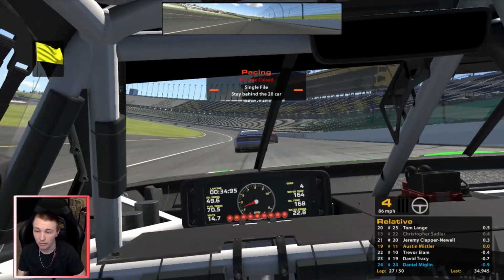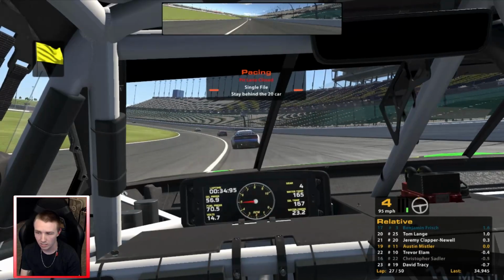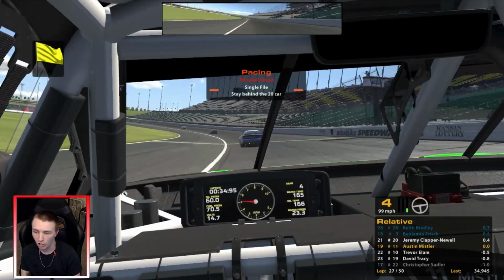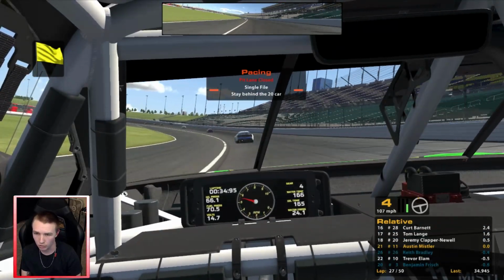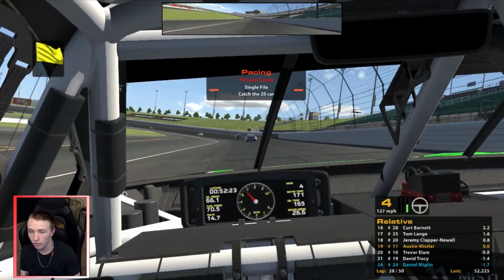But my tires are definitely screaming at me. I just need to get a new set and get my damage fixed. We'll see where we're at after all that. And for the last, well, not last restart, we'll be on the last set of tires and try to work our way back forward for the rest of this race.